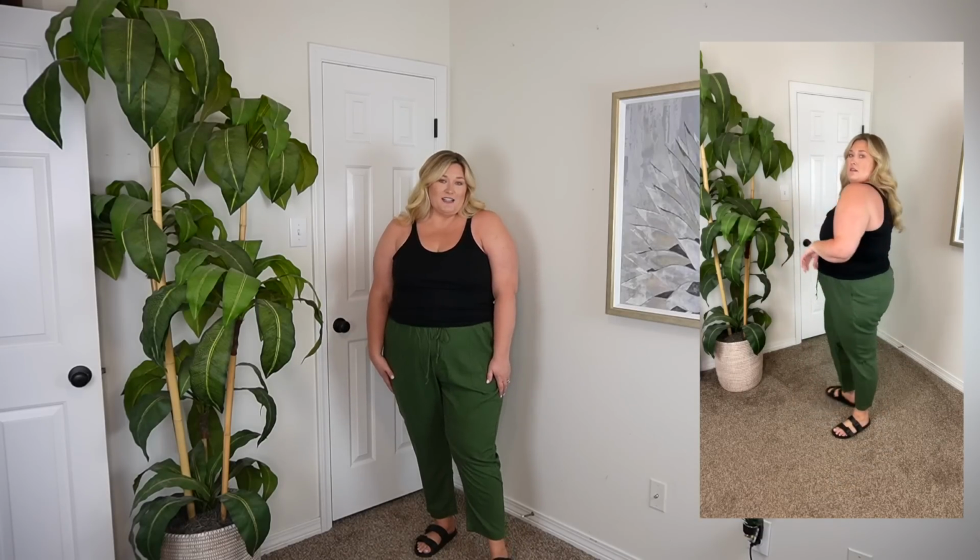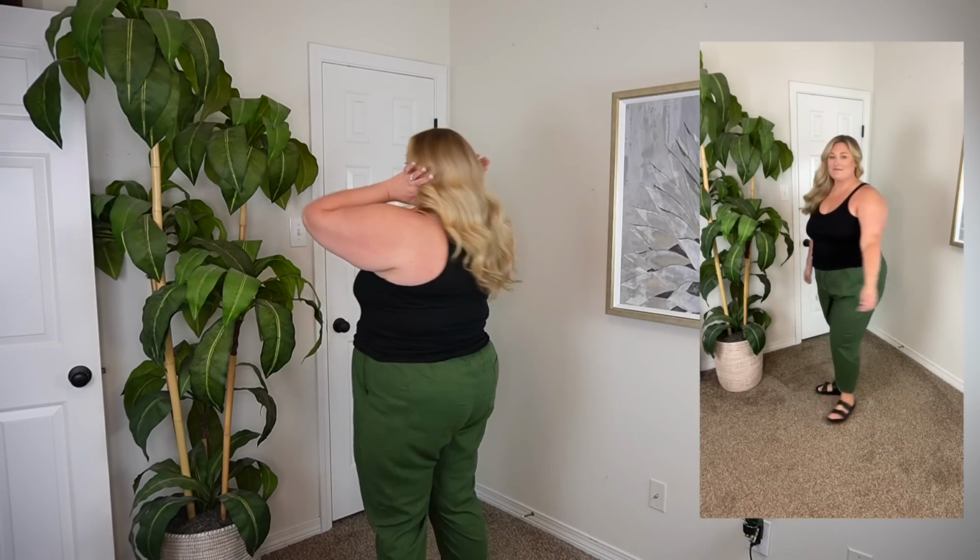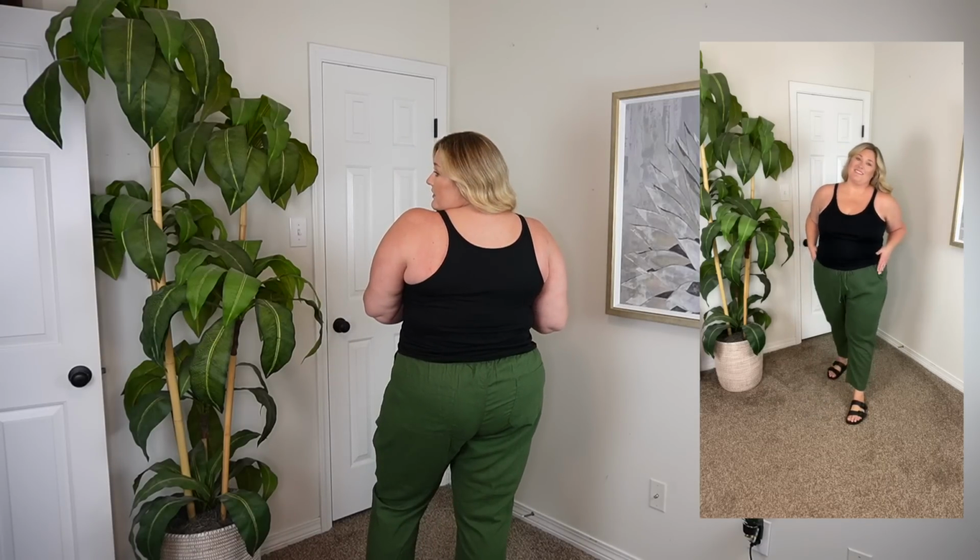So I just threw on my black tried and true Target slides. This could be a cute outfit with sneakers and a cardigan, maybe some booties and a cardigan as well. But for me, this color scheme is what I'm trying to do, but still feel like we're in the summertime. So I like this one.